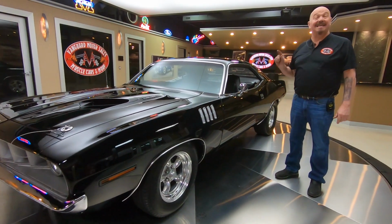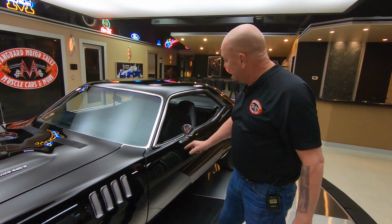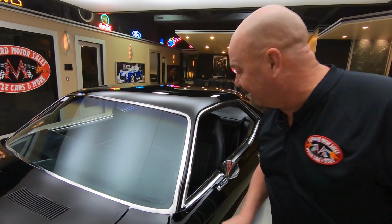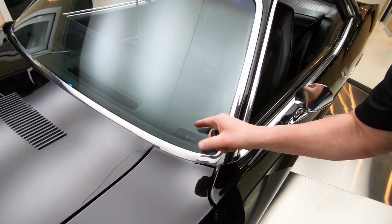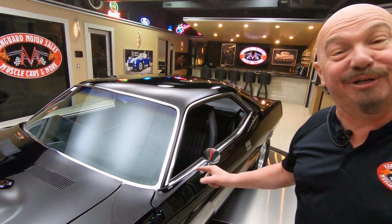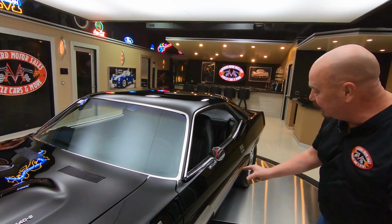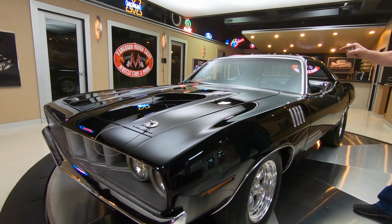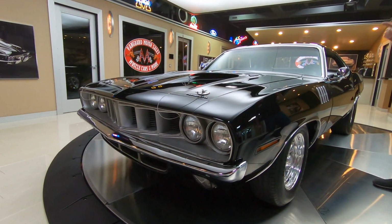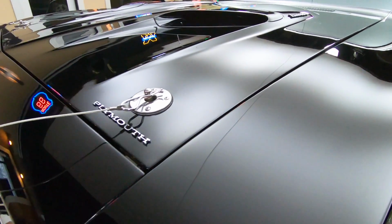I'm Greg, and yes, this is a '71 Cuda, and I checked because it says BS right there. Everybody who knows Mopars knows you gotta check that VIN because most Cudas are not real, and this one is a BS, guys. Look at the black paint, man. She is beautiful. And yeah, there's a 440 under the hood, and it's been stroked out to 493, guys.